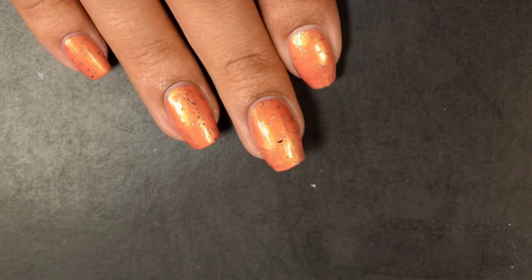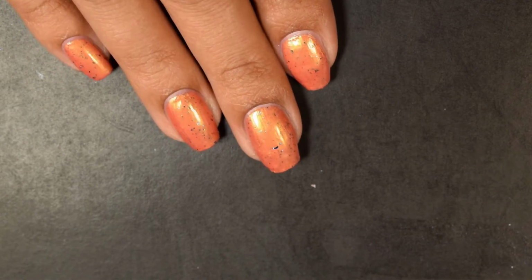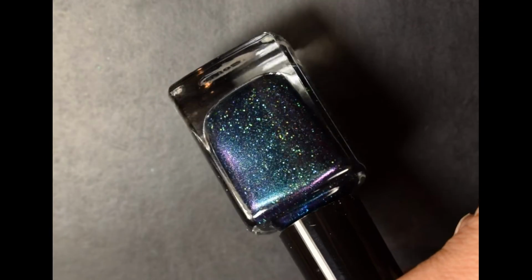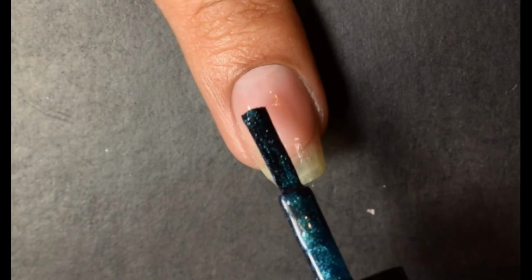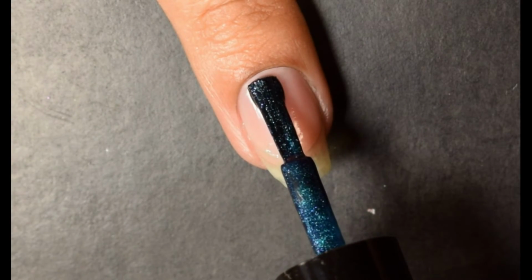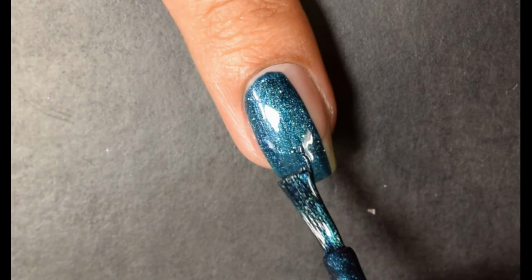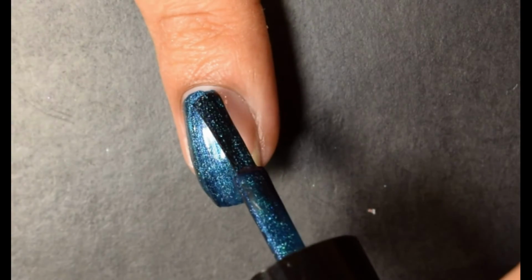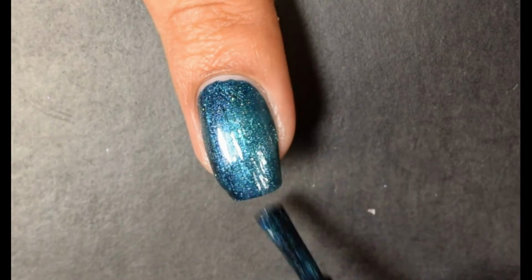Next up, we have Seventh Seal. This is described as a very dark green base with gold holographic micro glitters and green to purple to blue multichrome magnetic effect. If you've been watching previous videos of mine, I do like to apply magnetic polishes by starting off with a bit of a thin coat just to make a foundation for what I'm going to do with the magnet. On the second coat, I tend to go in just a touch heavy-handed. I want to make sure I have enough magnetic particles to pull when I apply the magnet.